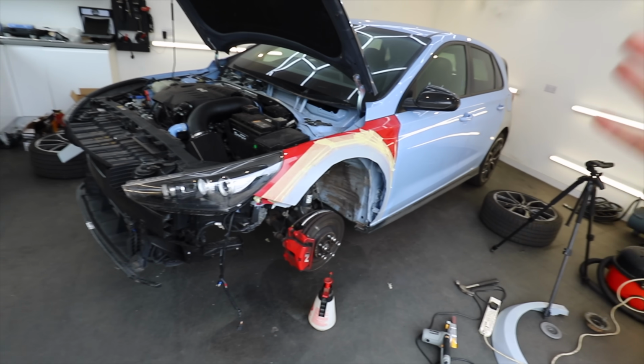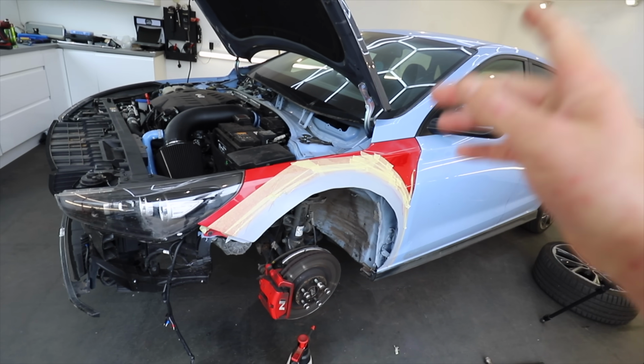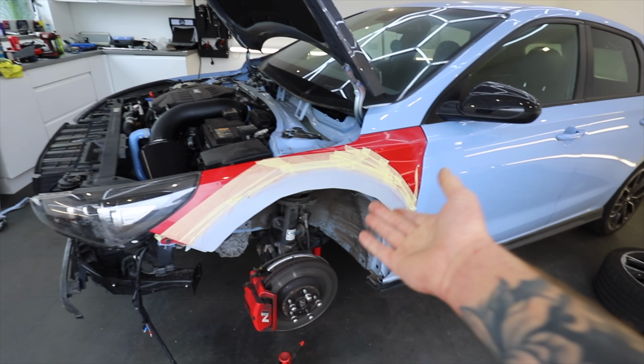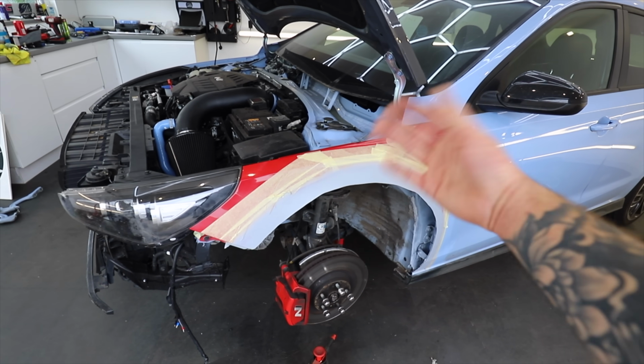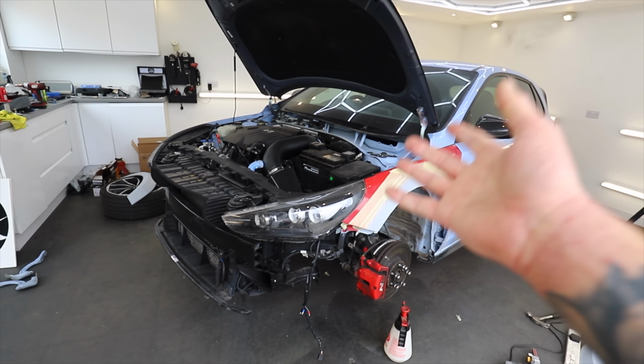Right, it's the next morning and I've made a start on some of the next parts for the wide arch on the i30N, mainly being getting some protective paints down on the wings where I've cut them so the bare metal doesn't start corroding. I am going to use something more after the primer to then protect it further. And the next part I need to do is the bumper.